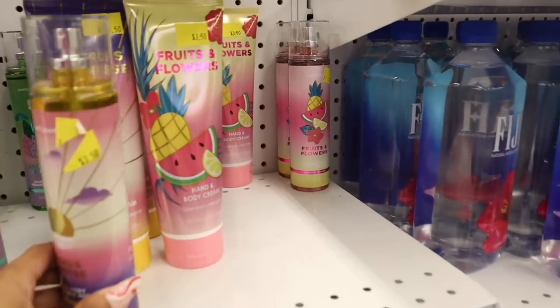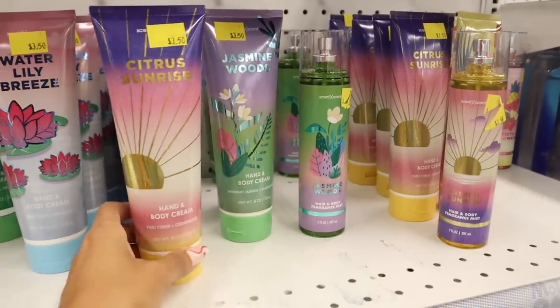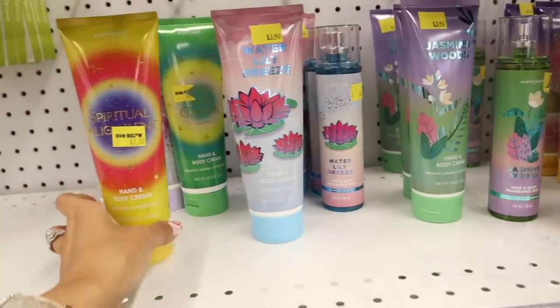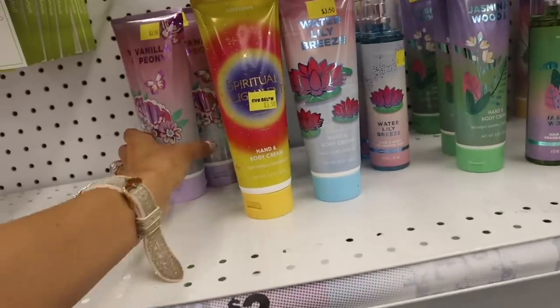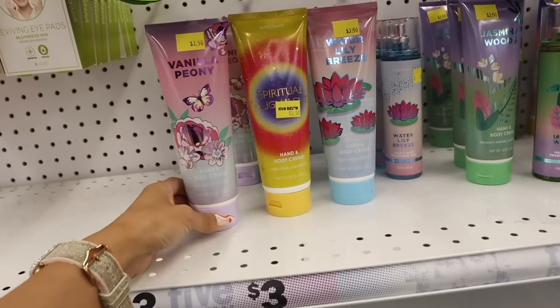And as you guys can see, everyone is getting the fruits and flowers, even the jasmine woods, because they smell really good. And here's citrus sunrise again, water lily breeze, and they still have the spiritual alignment body lotions. And everyone picked up the vanilla spray and the lotion. I love the butterfly packaging, it's so cute.